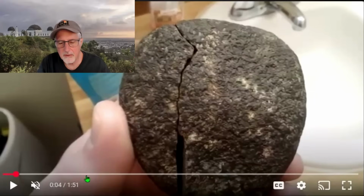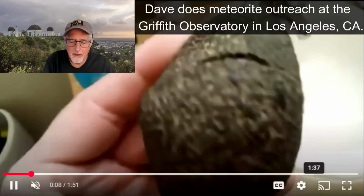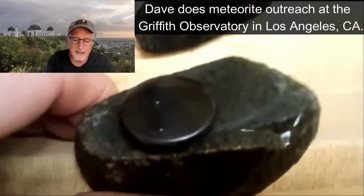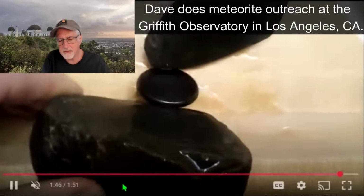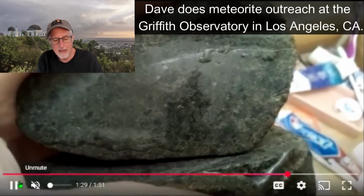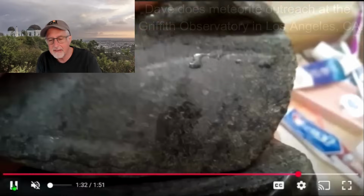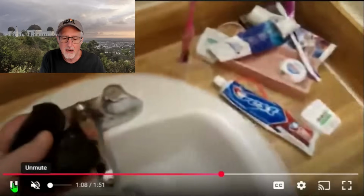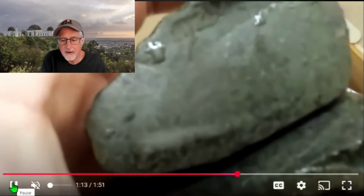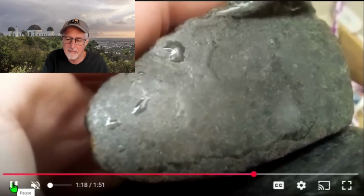Okay, so to address the magnetic part, a reminder: putting a magnet to what you think might be a meteorite is kind of the last part, because first you want to see if it has all those characteristics, and everybody so far has listed them beautifully. And again, the interior looks very, very smooth, very reminiscent of an Earth rock, and there are no inclusions or anything that would indicate it would be a meteorite.